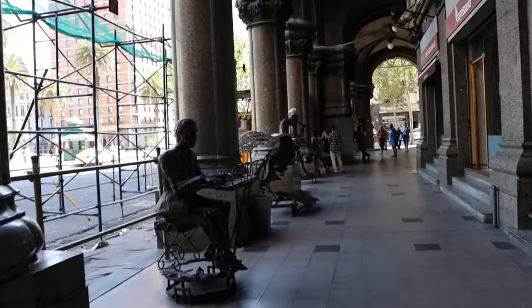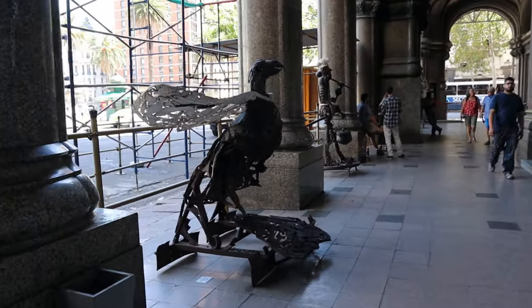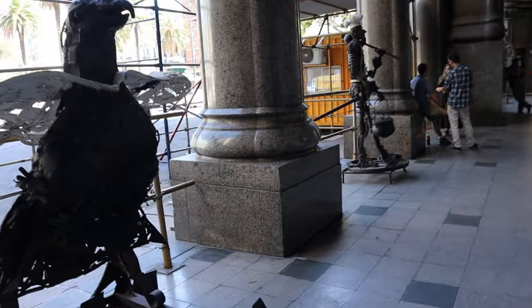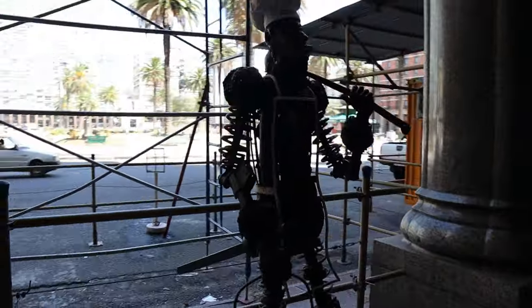Executive Tower, which houses the offices of the President and other high-ranking officials. The plaza also serves as the gateway to Ciudad Vieja, Montevideo's historic old town, which is home to several museums, churches, and other cultural attractions.